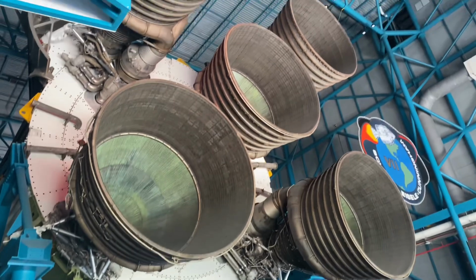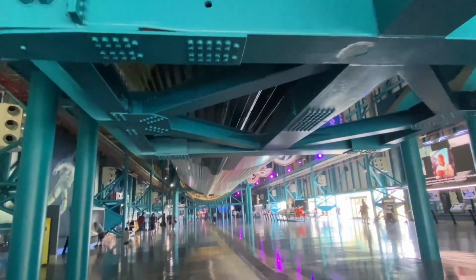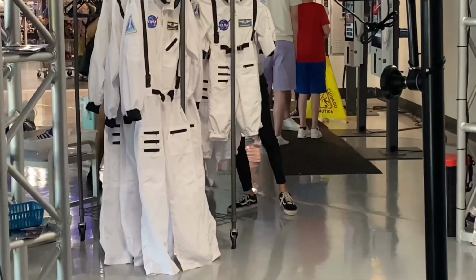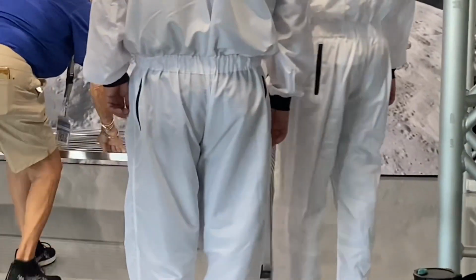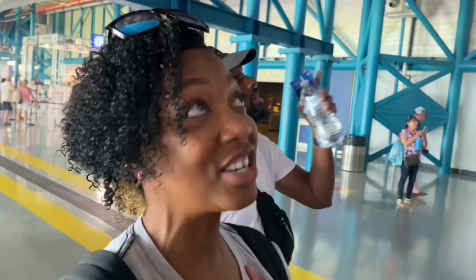In the next area, you are able to walk beneath a real Saturn V rocket, the largest rocket ever flown at 363 feet long. This is one of the only 3 remaining in the United States. We just saw where you can take pictures in astronaut suits, and they stage it to make it look like you're zero gravity. It's super cool. I don't know how much it costs for that photo, but just know you probably got to pay to play for that. But yeah, these rockets, oh my gosh, it's so huge. Like, you just stand there and you just feel like an ant.